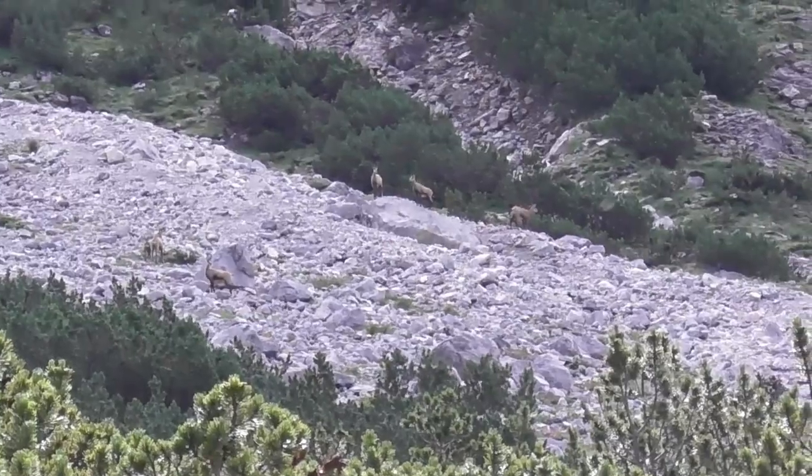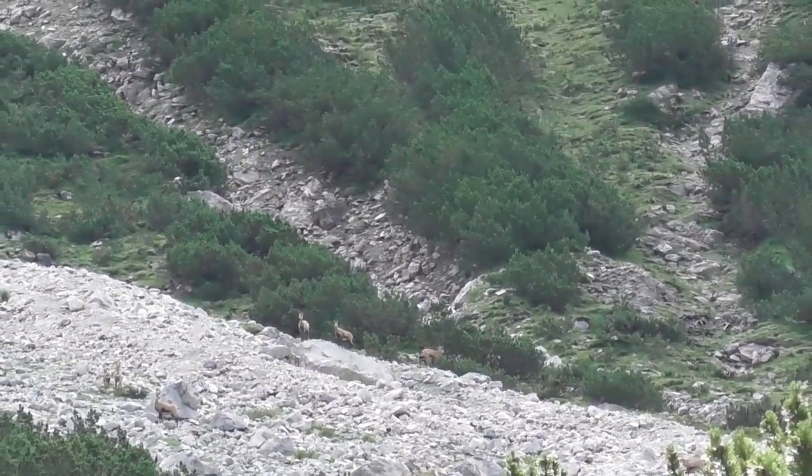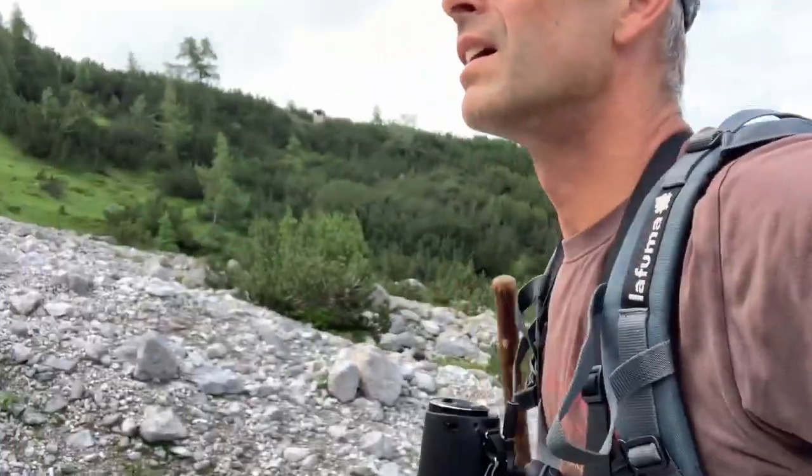We had seen a different group of animals coming up. And after we blew the first stalk, what we did was go as quickly as possible to that other area, get the gun ready, and then we had to wait for the right animal.